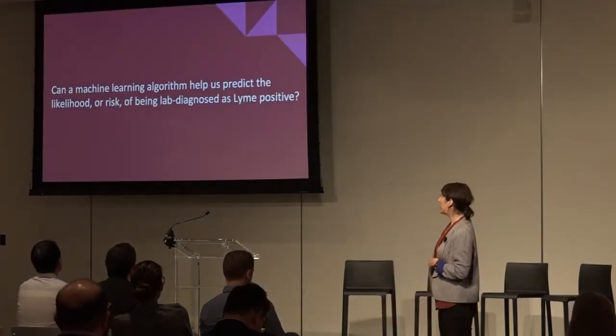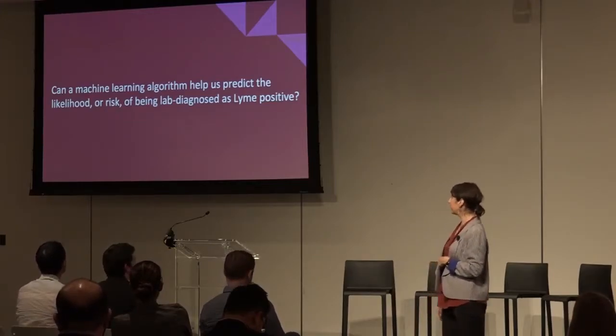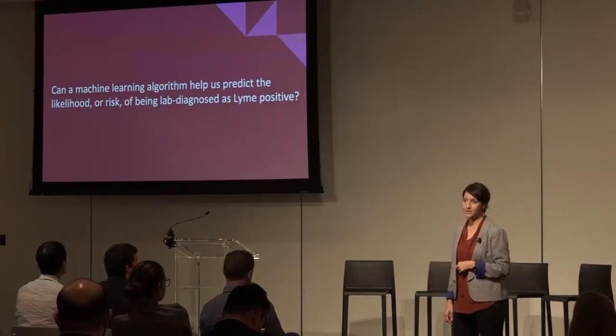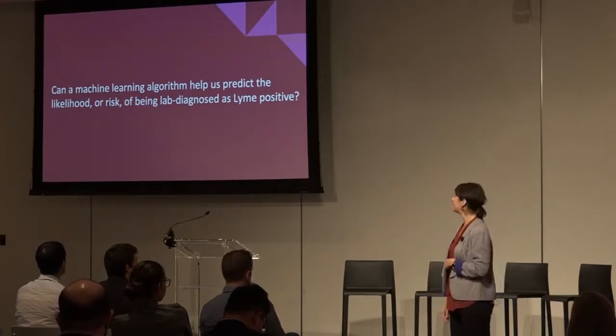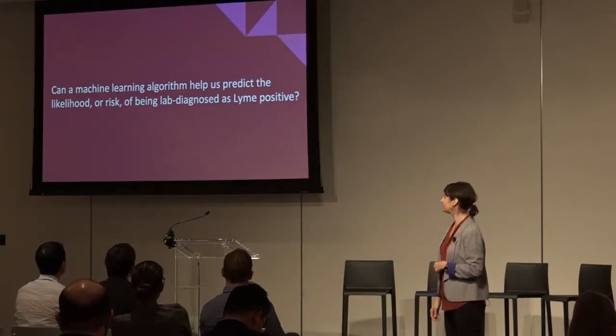So, the question I ask here, and that we're asking at the Lyme Disease Biobank, is whether a machine learning algorithm can help us predict the likelihood or risk of being lab diagnosed as Lyme positive.